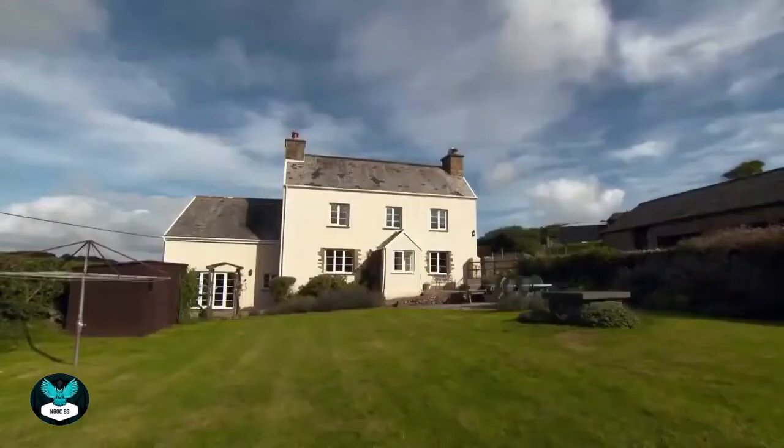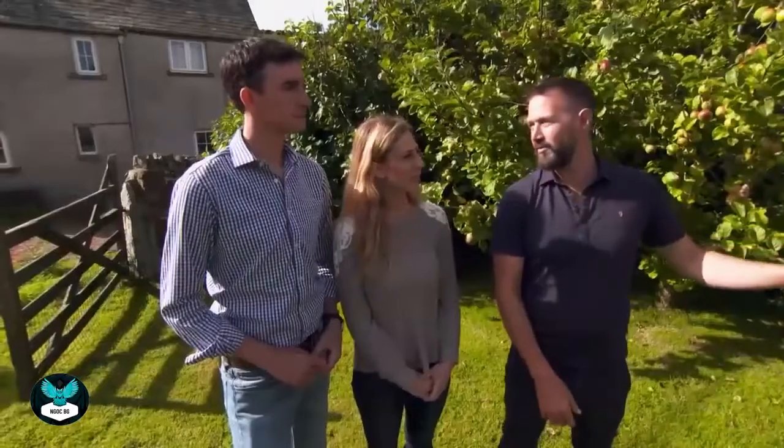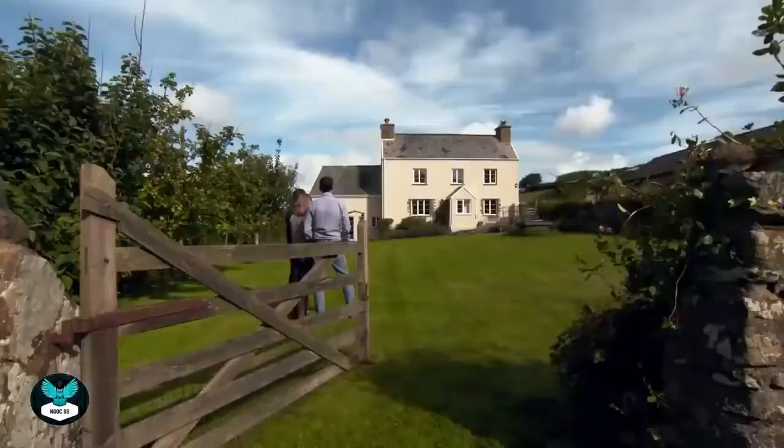And it does come with some land as well, so this is the little front garden. This would probably be your garden. But there's potential to make another garden for Matt's parents and lots of land for the horses. Perfect. So excited to go and see more. Let's look inside.